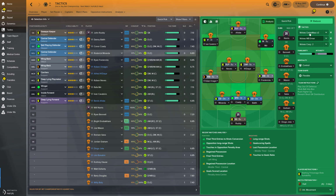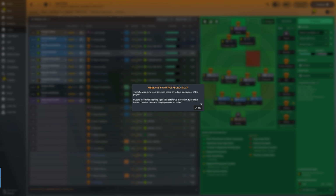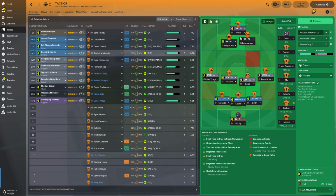The other version of this tactic is actually something that I have used, and it gives me several options. Now, you could also set it up like this. You'll end up playing almost the same way. However, you have more options. Here, the complete wing backs can go bombing up and down the flanks. They will be very big threats down the flanks.